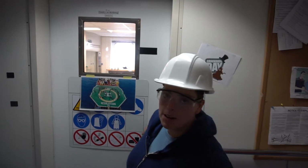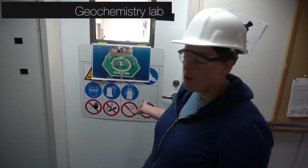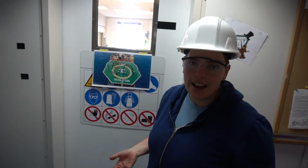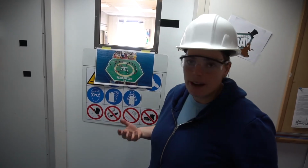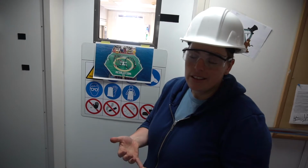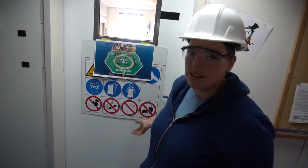Alright, here we are about to enter the chemistry lab. Now this is where all the chemists do their work, understanding all the different elements and isotopes that are inside the mud that was collected from the seafloor. By knowing about all these different elements and things, they can figure out quite a lot about where the sediment came from, and also again about the environmental conditions.